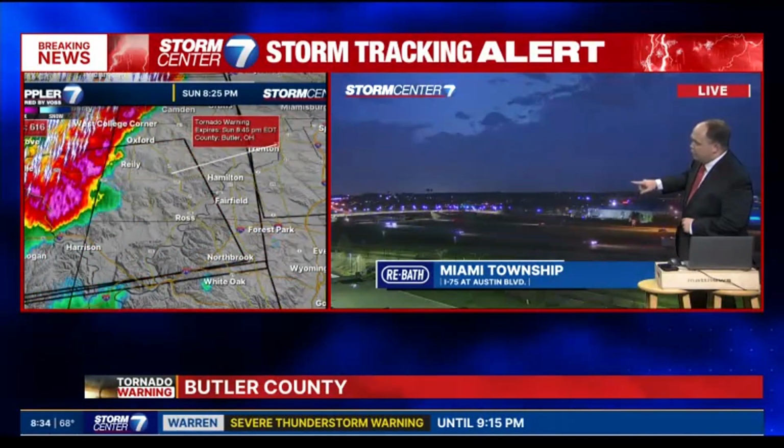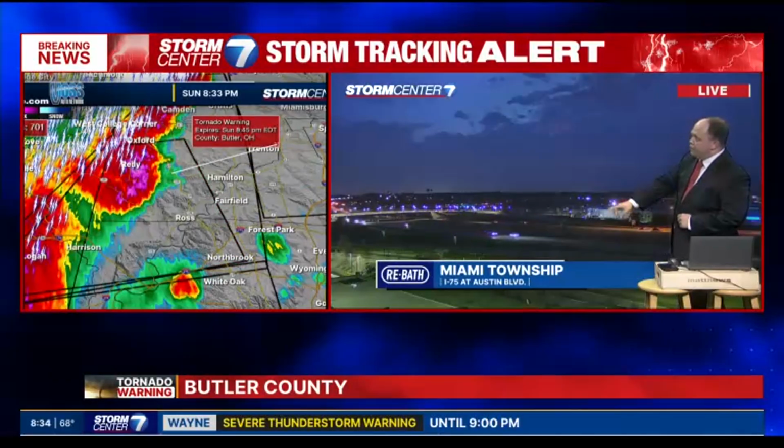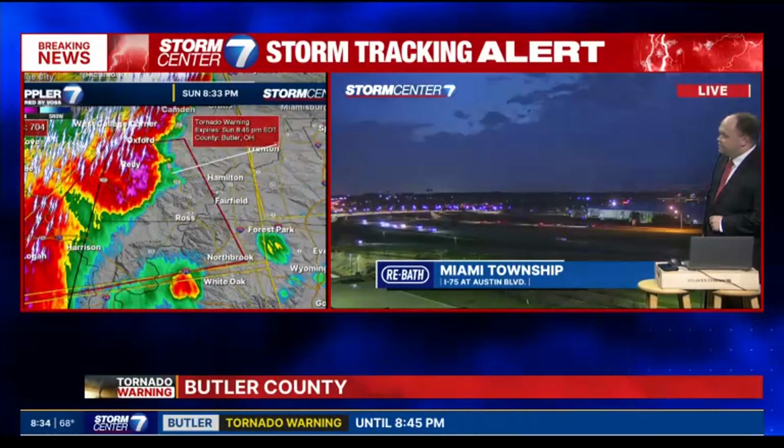So again, you're kind of seeing some lightning off in the distance. This is the very top of the thunderstorm. It extends pretty high up there as well. Seeing a couple of cloud-to-ground lightning strikes here at the ground too, showing you that intensity of the thunderstorm.